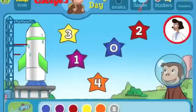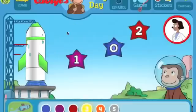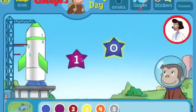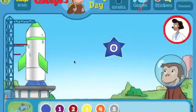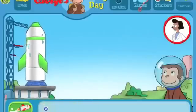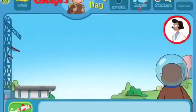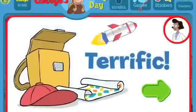Five, four, three, two, one, zero. Five, four, three, two, one, zero. Blast off. Terrific! You're doing some spectacular rocket launching.